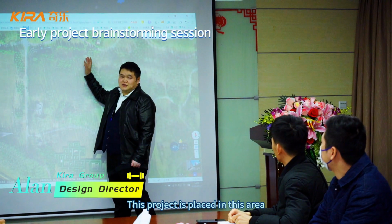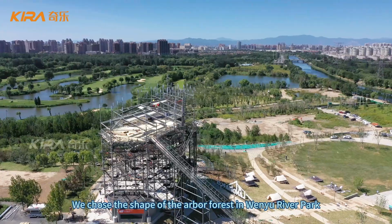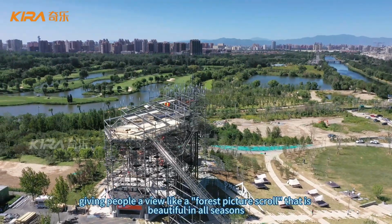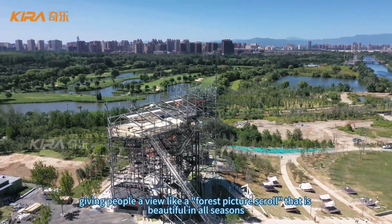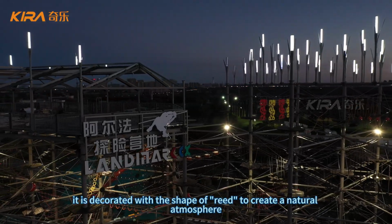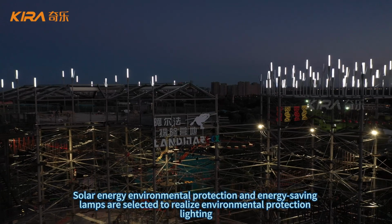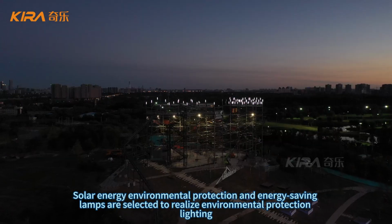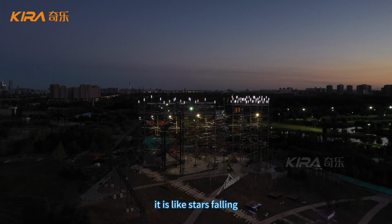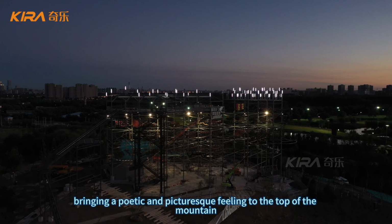This project is placed in this area, and it has a step shape. We chose the shape of the Arbor Forest and Wenyu River Park, giving people a view like a forest picture scroll that is beautiful in all seasons. On the top lighting, it is decorated with the shape of reed to create a natural atmosphere. Solar energy, environmental protection, and energy-saving lamps are selected to realize environmental protection lighting. At night, it is like stars falling, bringing a poetic and picturesque feeling to the top of the mountain.